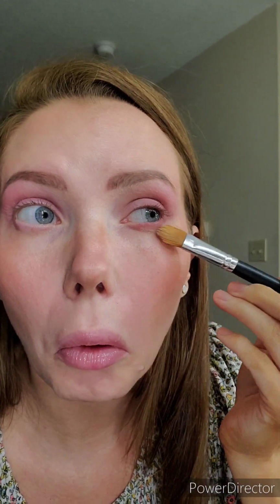And then I'm going to clean up the edge there. I want a pretty sharp crease there, pretty sharp definition there. Okay, that looks pretty good. I'm not too precise with that, which is fine.